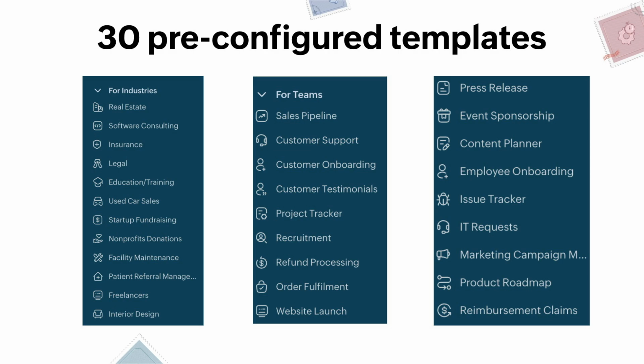So this goes on like this. You could build any pipeline. Of course, you can take help of the pre-configured templates that you see here. And of course, you can always customize your pipelines the way you want.